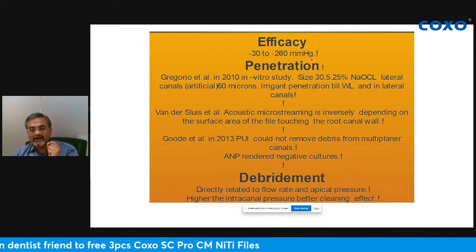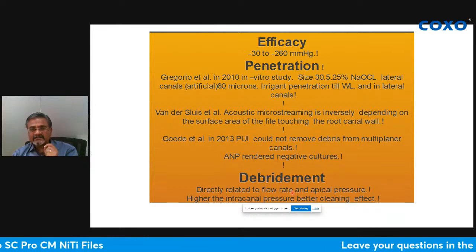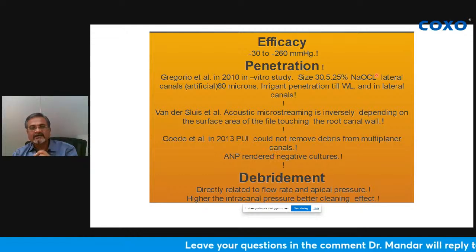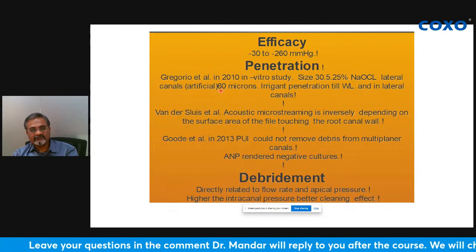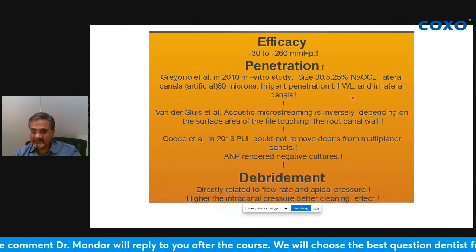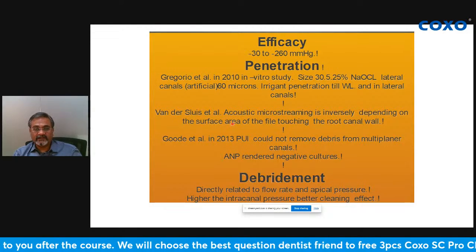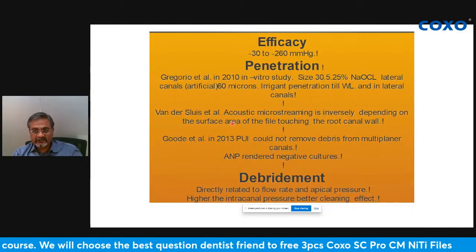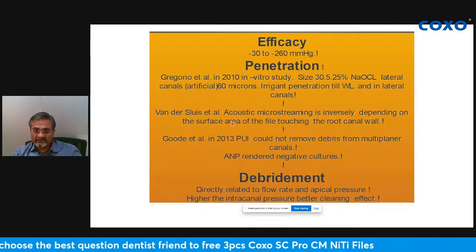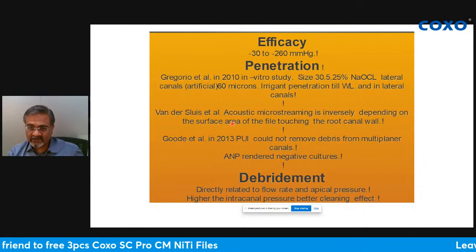Because if you have increased intracanal pressure, the penetration is increased to a level that it has been effective in 60 micron artificial lateral canals. The disadvantage of the ultrasonic could be that its effect is inversely proportional to the surface area of the file touching the root canal wall, and we are quite aware of it.